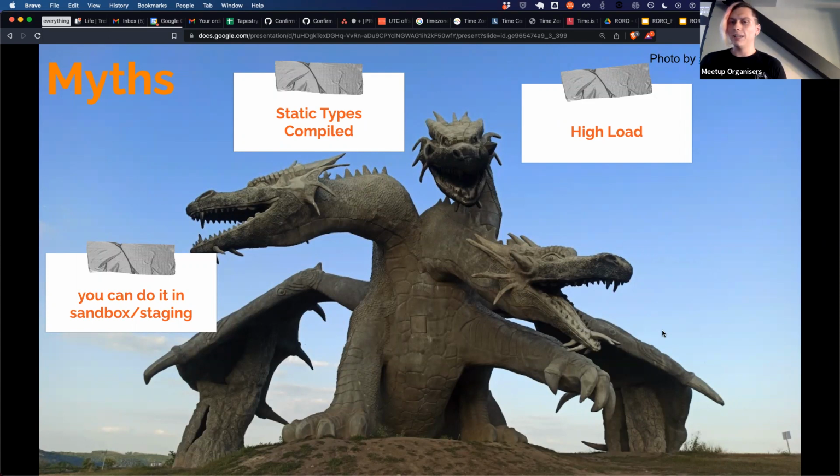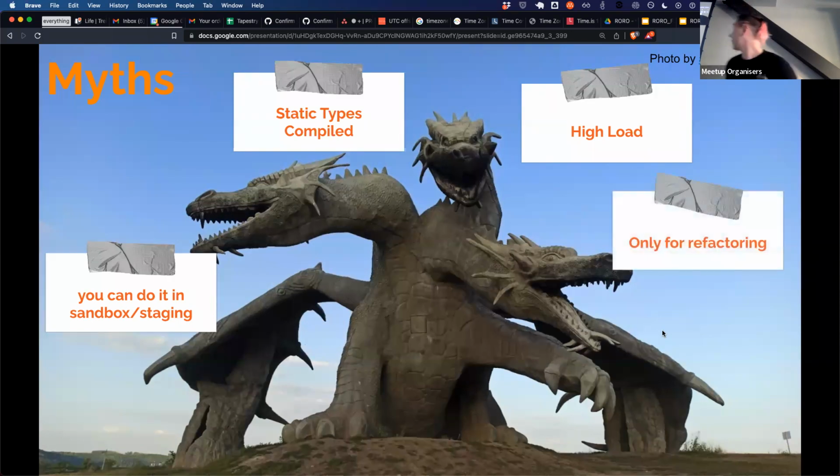So the next one is that it's only for refactoring. That's what I also believed, but people come up with interesting ideas. And what I found is, when you have 2 very senior developers who argue about the way to do something because of performance, you just ship 2. So there's no control, you just compare them, and you can prove that with science.